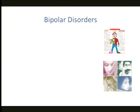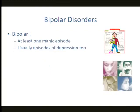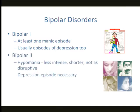Now, as I mentioned, there are bipolar disorders. So bipolar 1 disorder, all you need to have is one manic episode, sometime during your life. Usually, but not always, there are periods of depression. But to meet the diagnostic criteria for bipolar 1, all you have to have is at least one episode of mania. Bipolar 2 disorder, and these are Roman numerals, whereas DSM-5 is now just not a Roman numeral.